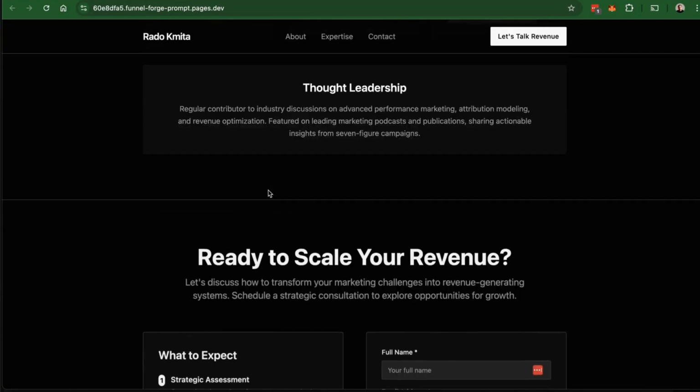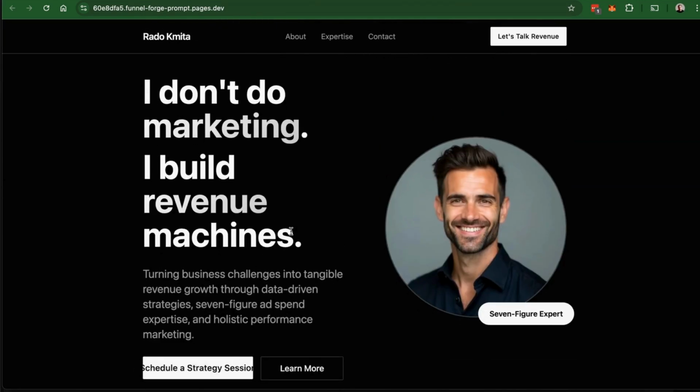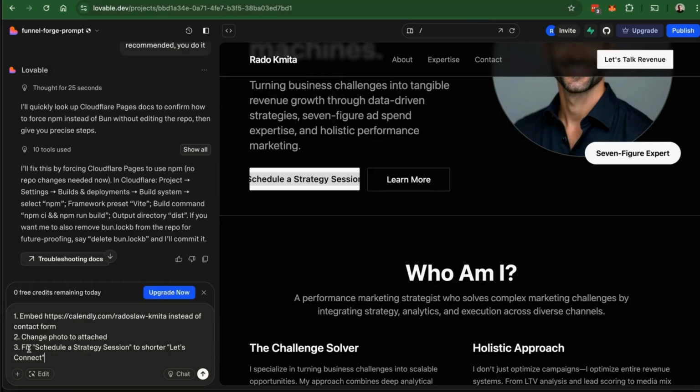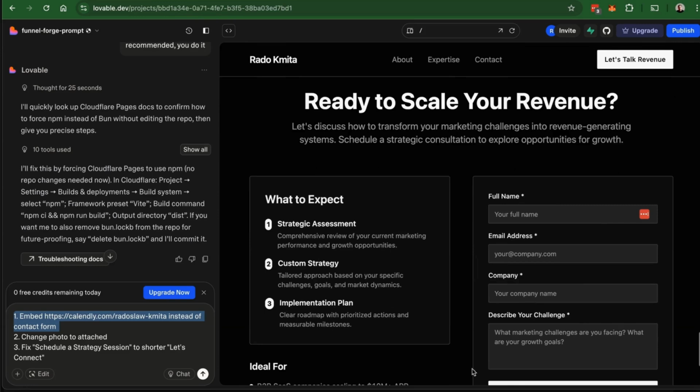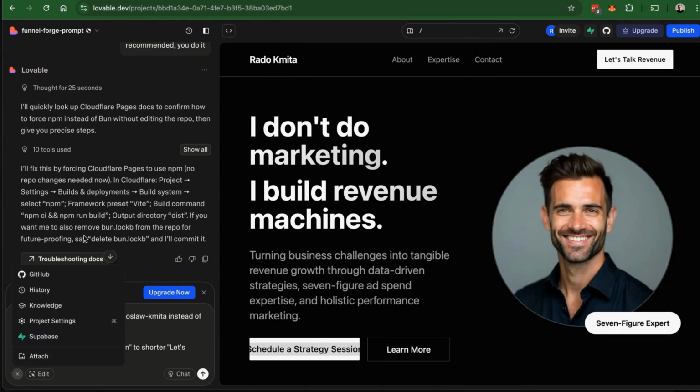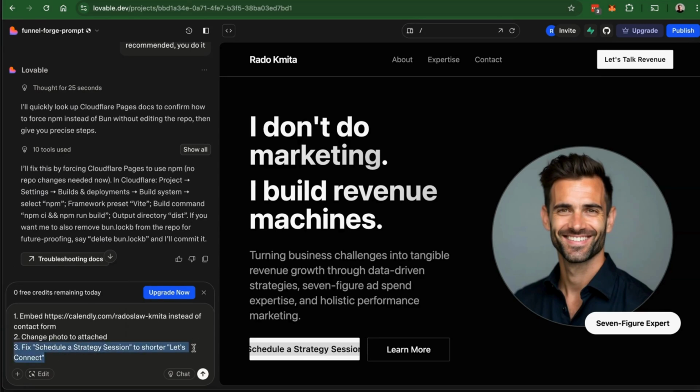We could ask Lovable to fix a couple of things. I recommend you make a list of elements that you would like to fix. Okay, I've got that kind of list here. The first 3 things that I would do: embed Calendly instead of a Google form here. Another thing, I would change the photo above in here. Then I would attach my own personal photo. And then the third one would be to change schedule a strategy session to let's connect. And that's it. But I will not do it.